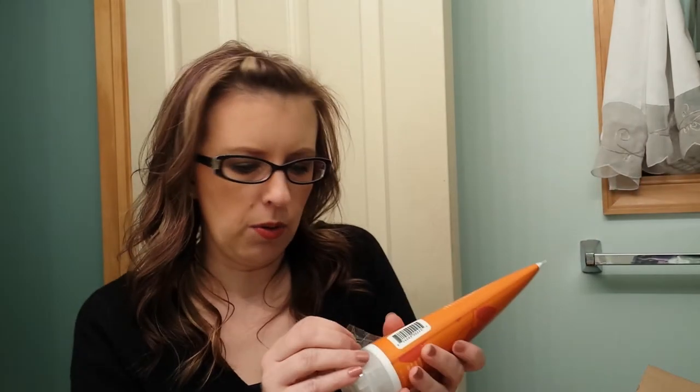It's color safe, which is the reason I bought it. I don't think you can see it on camera, but I have it curled, and I got purple put in it over the weekend and hot blonde highlights, and I really want to keep the purple in there as long as possible. So this is color safe, vegan, gluten-free, sulfate-free, paraben-free, phthalate-free, cruelty-free, no synthetic fragrance, and 100% biodegradable. So I'm hoping that these work really well.